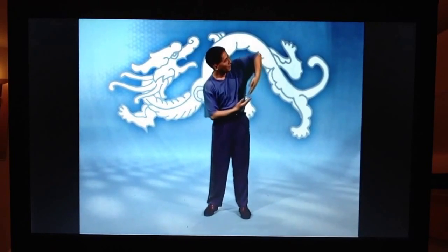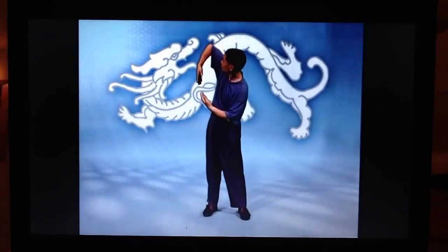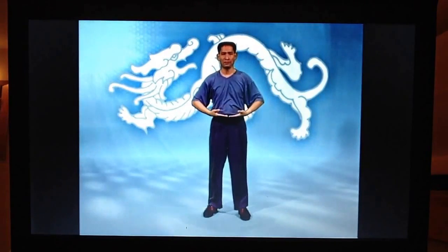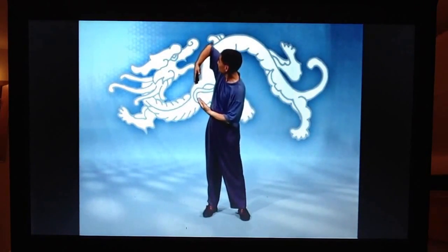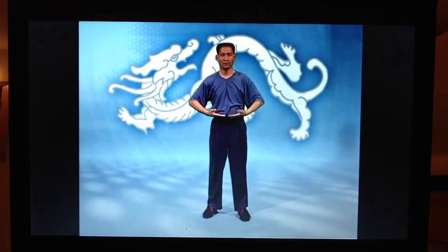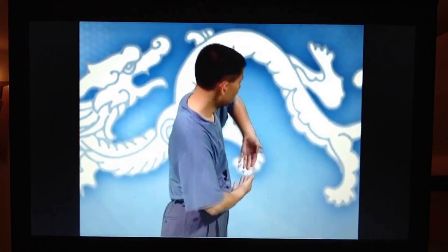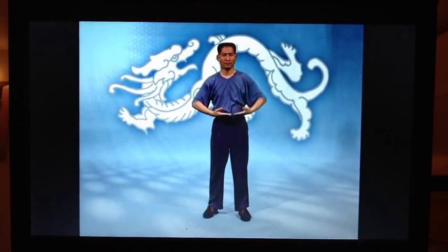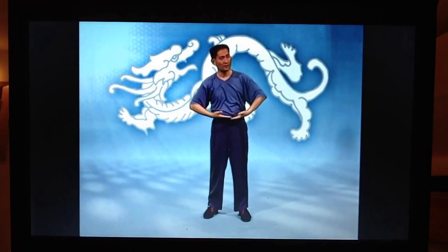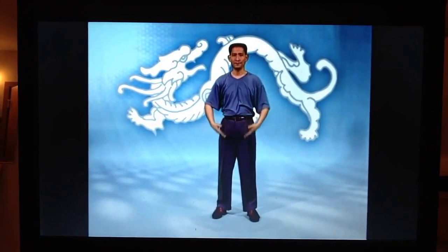Eight, two, three, four. Again. One, two, three, four. Two, two, three, four. Three, two, three, four. Four, two, three, four. This movement can also help relieve stagnation in your neck and upper back. Seven, two, three, four. Eight, two, three, four. Stop.